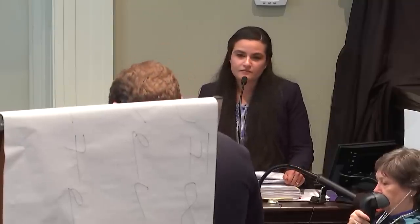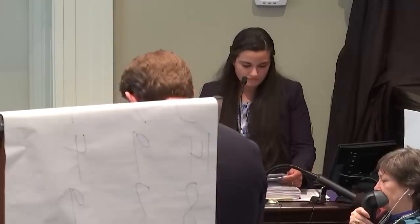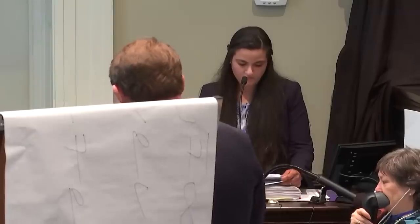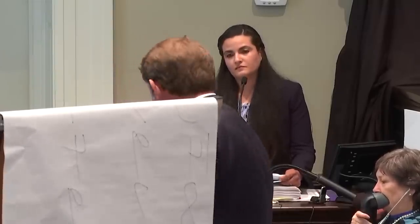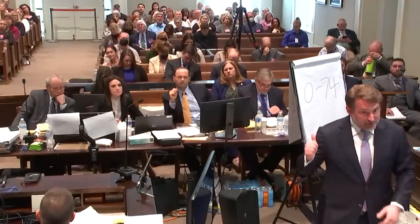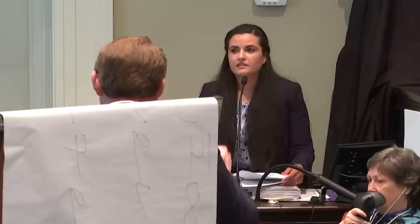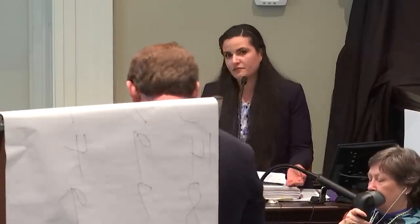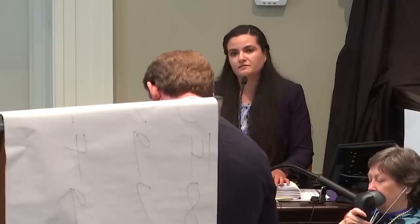But according to this, you would get a positive result even if you couldn't see anything with LCV. According to the previous study, after LCV, 94%, and here we're 0 for 74. Is it fair to say that there's no human blood on the T-shirt? Like I said earlier, the test that I performed was negative for the presence of human blood.